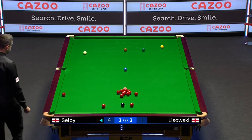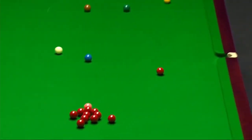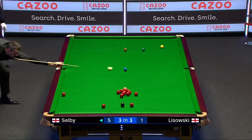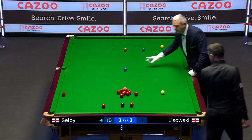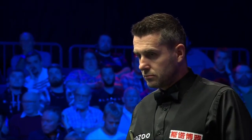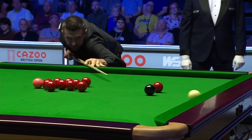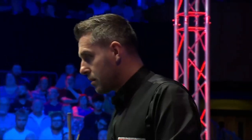One. Very nicely floated. Six. Seven. It's a wonderful positional shot, knocking the red away, holding for the black.